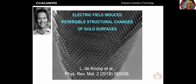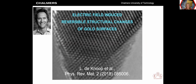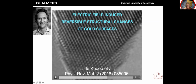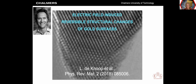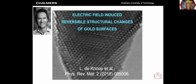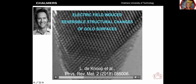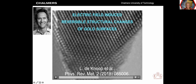So let's then move to a case where we use perturbation, that is to say stimulation within the electron microscope. This is an example where we're going to study gold, and we will use gold nanocones. In this image, you see the high resolution TEM image of this gold nanocone. We are going to study an electric field induced structural change. The main scientist on this work is Ludwig de Knoop, and you see the reference for the work down here.